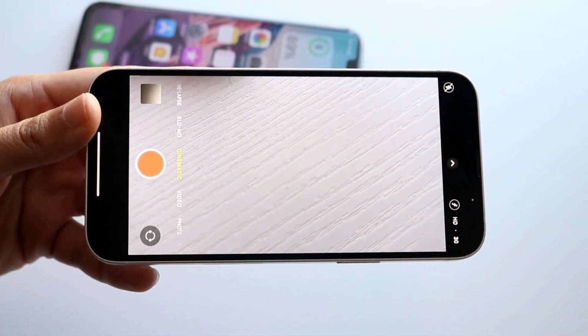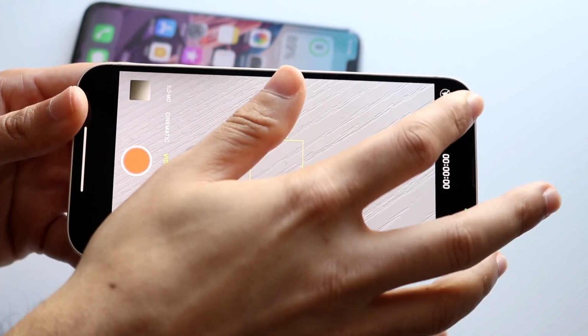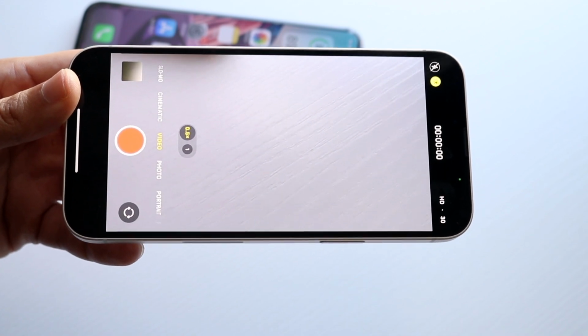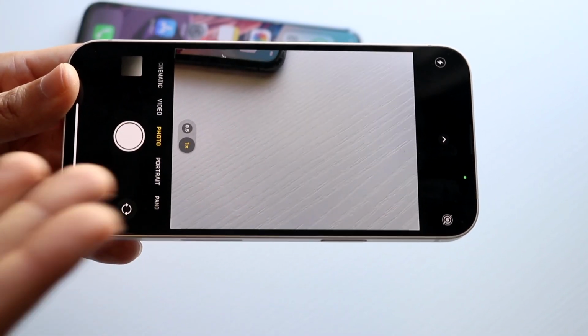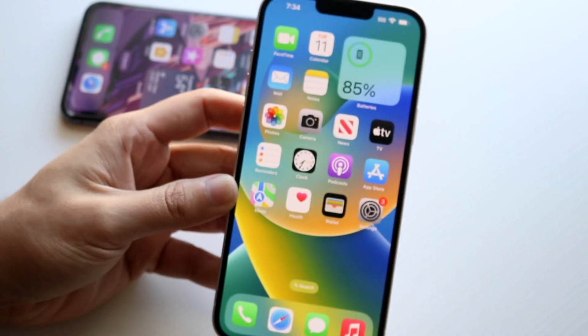This is like portrait mode for video, and we don't have it on the XS Max, but we do have it on the 14 Plus. On top of that, on standard video mode, you do have action mode, which is really cool. This is basically a super stabilized type of video. We do not have that on the iPhone XS Max, but we do have it on the iPhone 14 Plus. So that's another big advantage for the 14 Plus for sure. In the camera department, the 14 Plus wins, as well as the battery department.